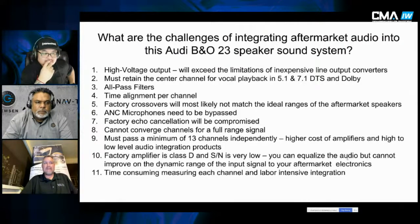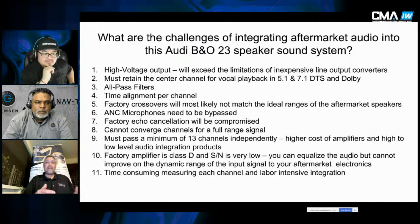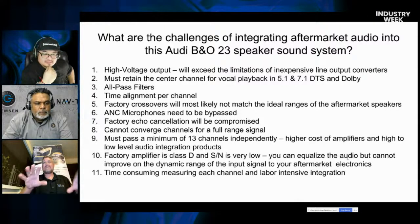It also has time alignment. Your factory crossovers are not going to match the output of your aftermarket speakers. I'm sorry, it just won't. Your ANC mics are going to have to be bypassed. I can go on and on and on. The base level of this thing is just take equipment, leave everything else out. You need 13 channels to amplify, to actually dedicate this sound system to doing what it's supposed to do. That means 13 independent channels of processing, 13 independent channels of actual integration of a high-low converter, for lack of a better word.